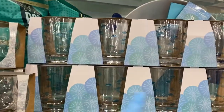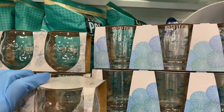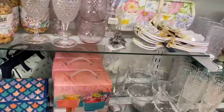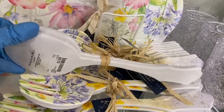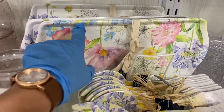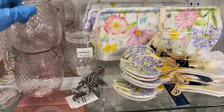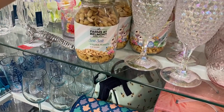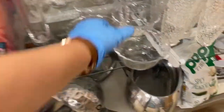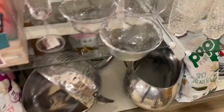And you have these kind right here. And this is $5. Okay. So look at these. These are serving spoons. These are $3.99. These are not on sale, guys. And I think that goes with that. Then you have your cups for $2.99. These are all plastic. And look, you have some Virginia peanuts, $5.99. So look at that. Some serving bowls here. And then you just have some other outdoor things.